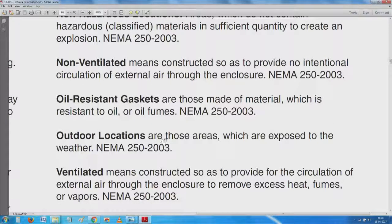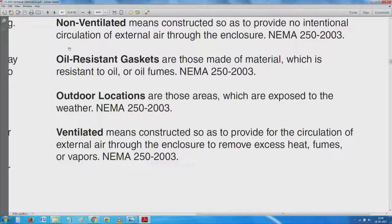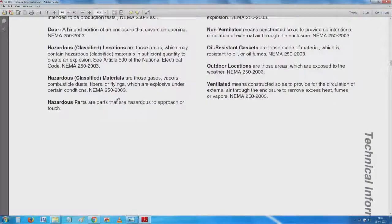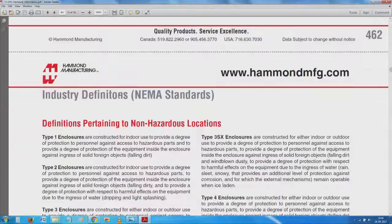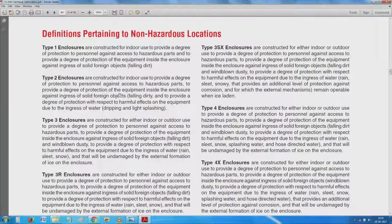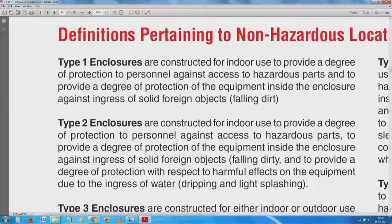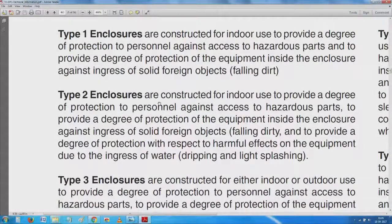And finally, we come here to outdoor locations which are exposed to the weather. So you see here what looked obviously very simple definitions, we come down to what is called type 1, type 2, type 3 and so on. These are all meant for... you should read it for yourself.